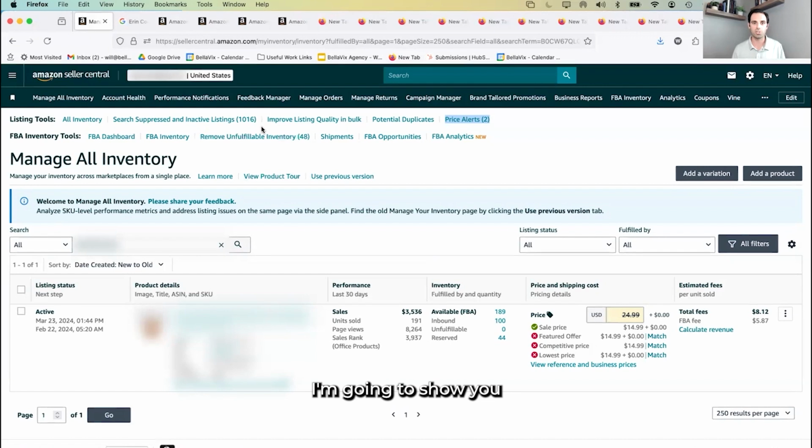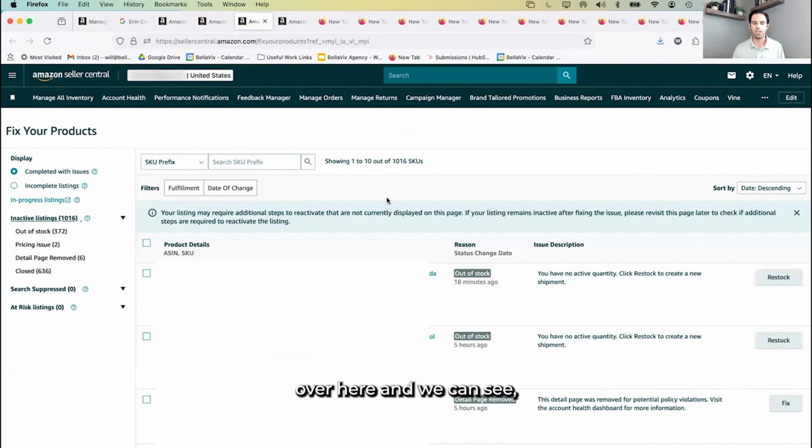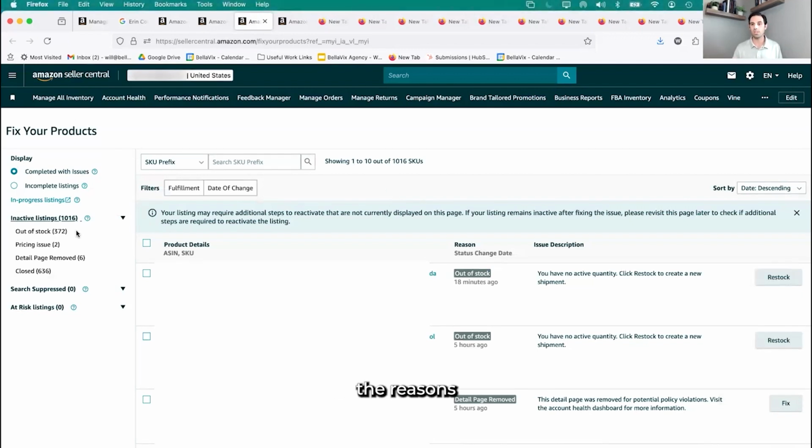And this next one I'm going to show you right here, search and suppress inactive listings. And we can hop over here and we can see these are issues with listings that are not showing up in search, and we're losing potentially the featured offer, the detail page removed, or listings are just straight closed. And you can see here some of the reasons why my listing might not be available: we're out of stock, we have pricing issues, the detail page was removed, or the listing's closed.